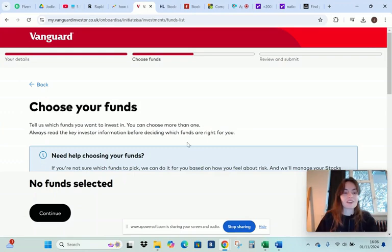Okay, great. So once you've put in your national insurance number, it will bring you to this. And in here, it says to choose your funds. Now, if you are going into this and you want to invest in the S&P 500 and you've done your own research on what that actually is, just as a recap, it's 500 of the top companies in America that you're investing into as a tracker. So a tracker basically looks at the market of those top 500 companies in America and it tracks it.